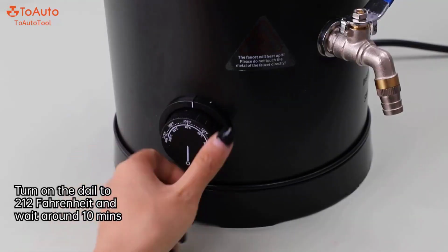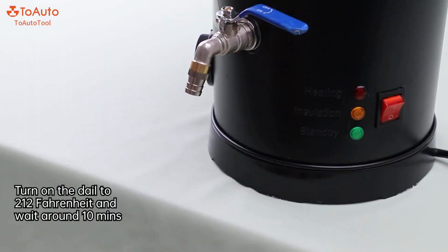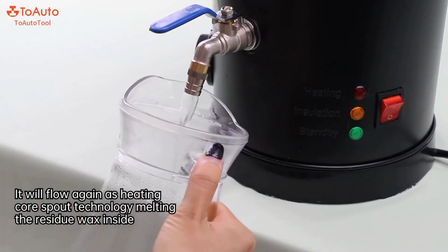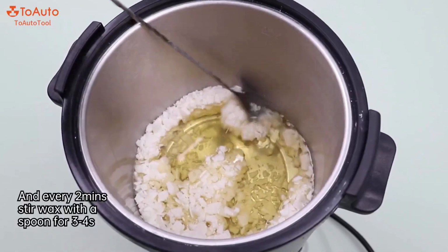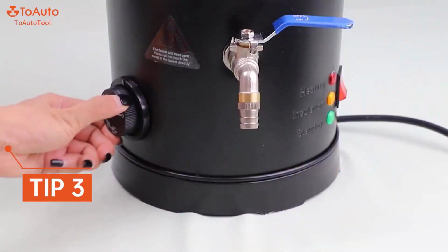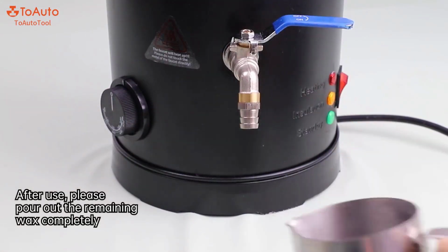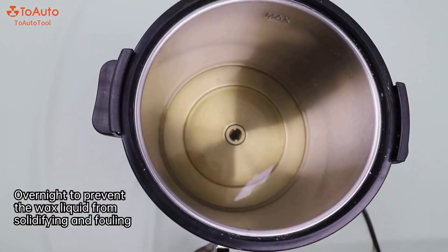This design eliminates the messy lifting and tilting that causes spills with other melting methods. You simply position your molds and pour directly from the spout, which gives you much better control and reduces waste. However, keep in mind that some users have noted the unit can run slightly hotter than the temperature display indicates, so you might want to test with small batches initially to get familiar with your specific unit's characteristics.